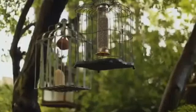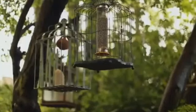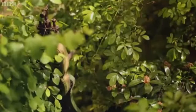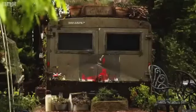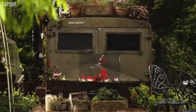Talk us through some of the many quirky features in this garden, because the mangle is just the tip of the iceberg, isn't it? Well, we have an old shed that's made of an army ambulance that my dad appeared with when I first moved in. I've got you a shed, son. This thing appeared.